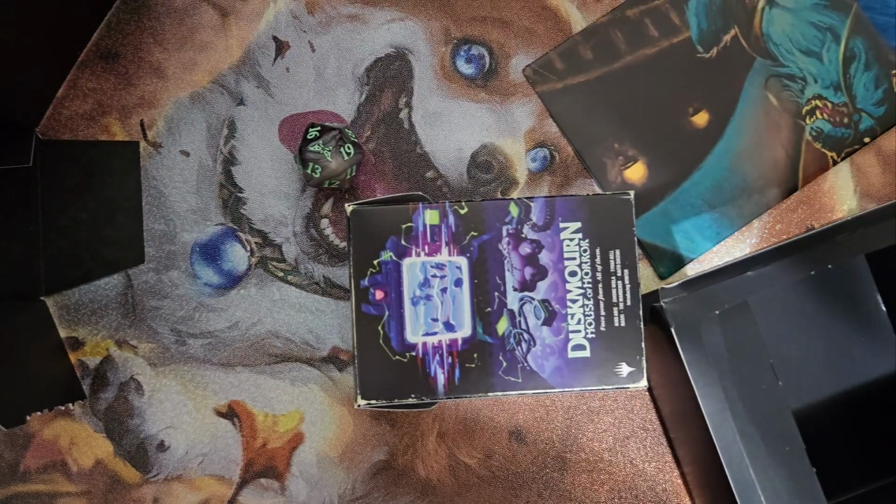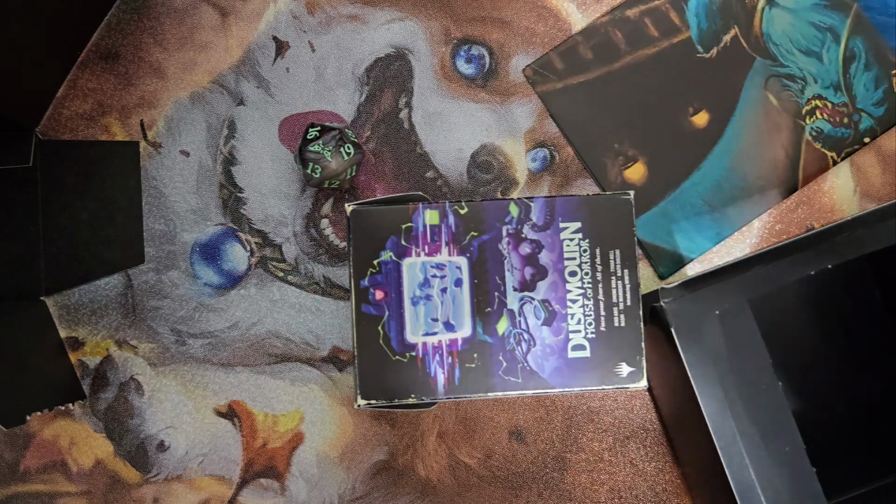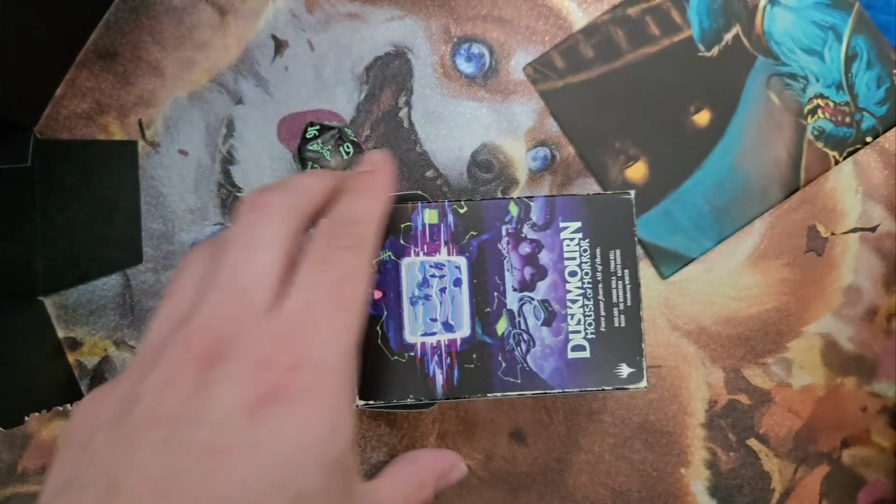And we have a Living Death poster. Pretty sweet as well. Man, she looks like she's got a wonky eye. Maybe it's just the way it's folded there, but man, her eye looks a little off. And then nothing else in the box here? Okay, nothing else in the box.